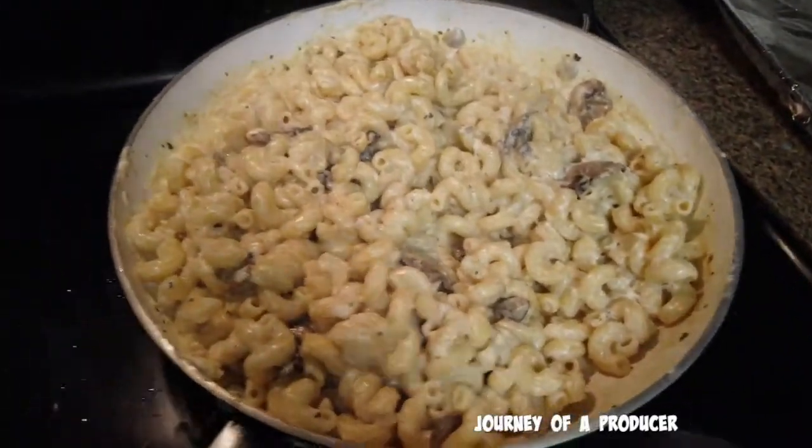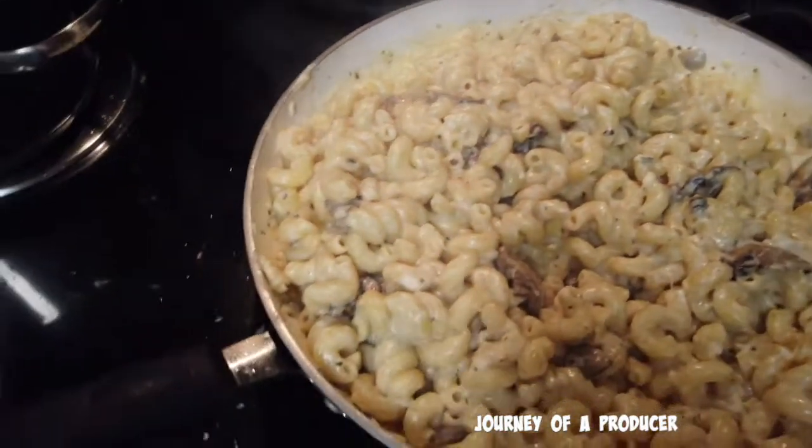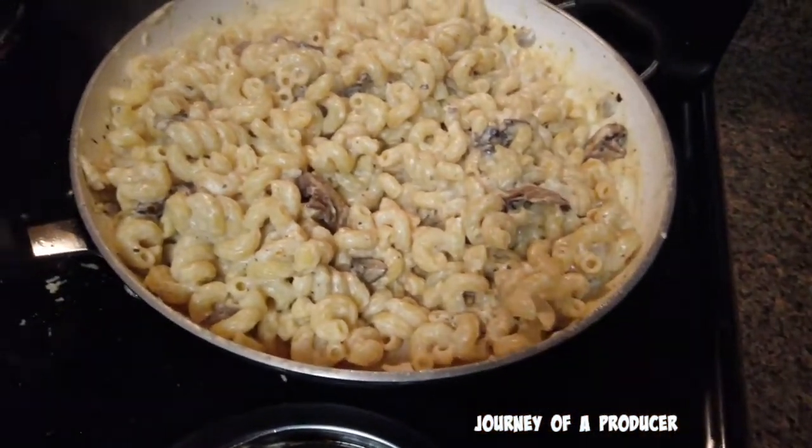And here is the final product. As you can see, there's a little bit of mushrooms in it. Like I said, we don't really like mushrooms. And then I put the greens on top, and we're ready to eat.